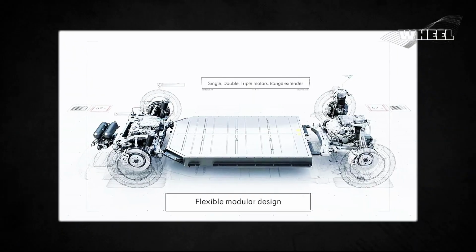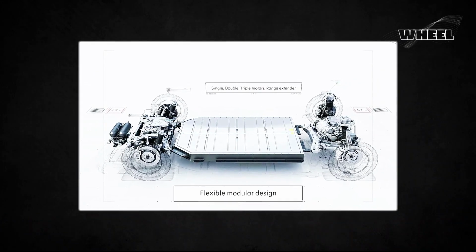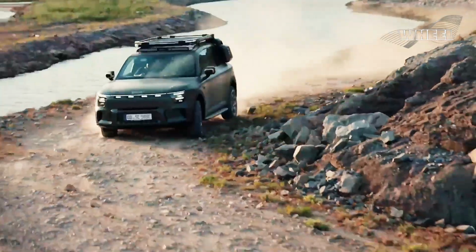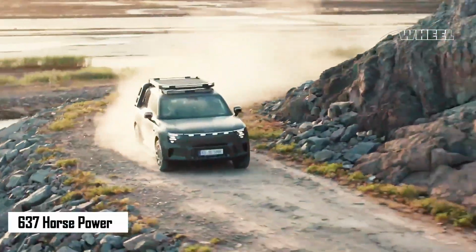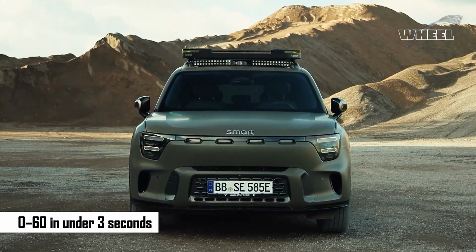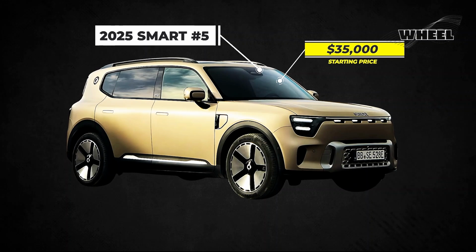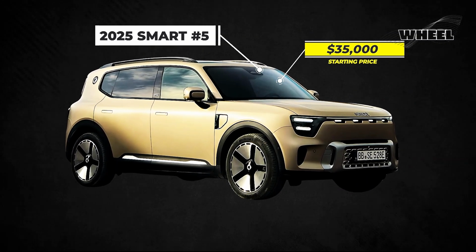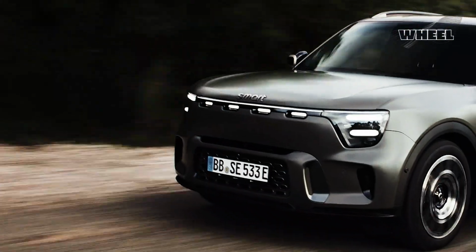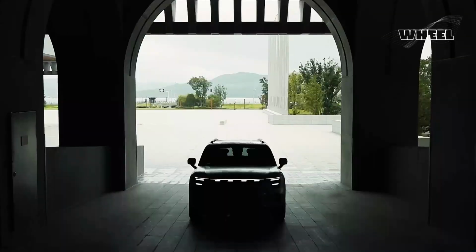Under the hood, it rides on Geely's SEA platform with options for single or dual motors. The top dual-motor Brabus trim pushes out 637 horsepower, going 0 to 60 in under 3 seconds. Starting at around $35,000, the 2025 Smart #5 delivers futuristic design, surprising versatility, and serious electric performance.